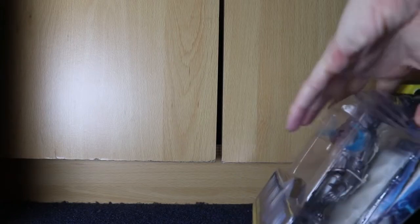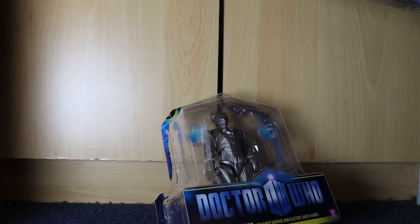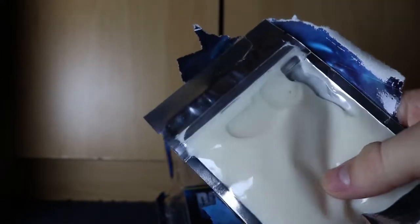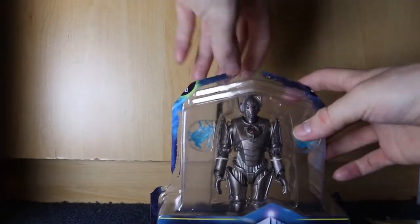If we can. Well, so much for the box, I suppose. Well done, Zach. Ugh, what the hell is that? Oh, it's a Season 6 figure, of course. Came with these weird slime bits, didn't it? Oh, how lovely. So delightful, isn't it? Yep, that was Doctor Who figures in 2012, apparently.